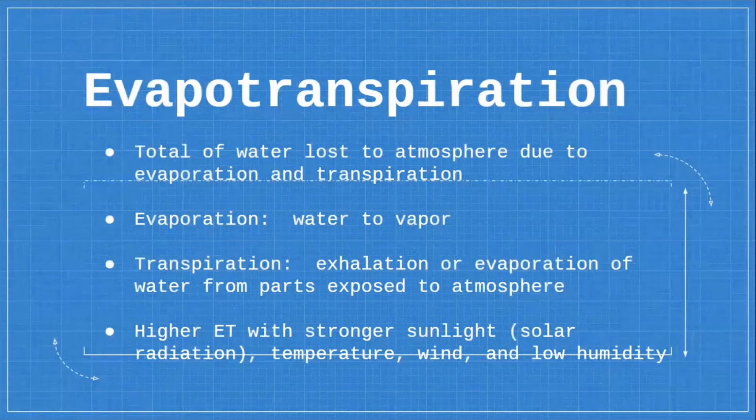All right, let's talk about this concept of evapotranspiration because it's very important in landscaping and water conservation. It's essentially the total of water lost to the atmosphere due to evaporation and transpiration. Now, evaporation is pretty basic. It's what happens to liquid water when it warms up, it turns to vapor and rises into the atmosphere. High school chemistry.